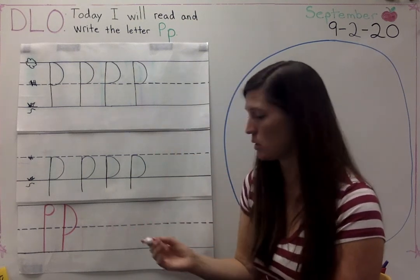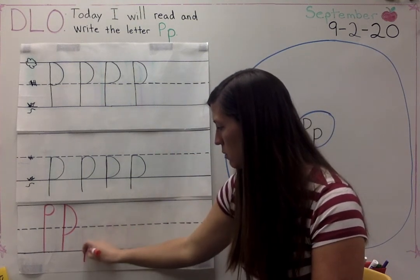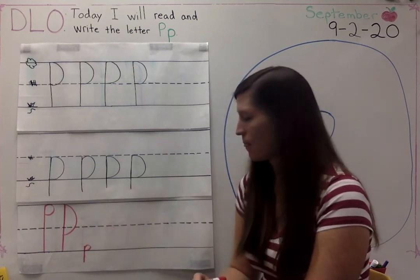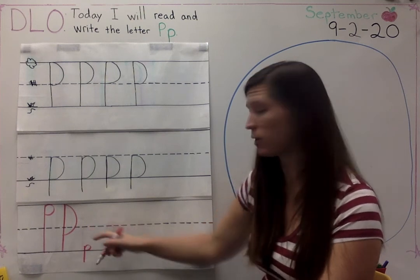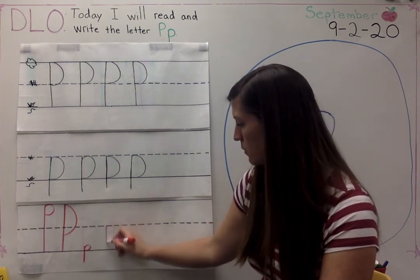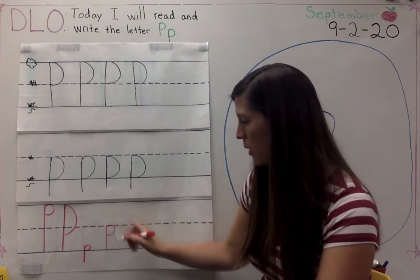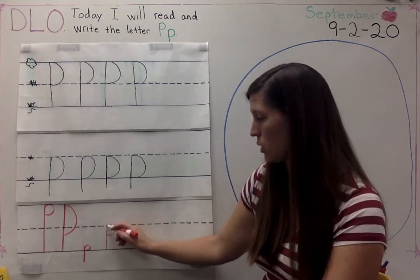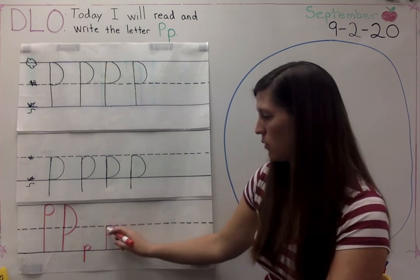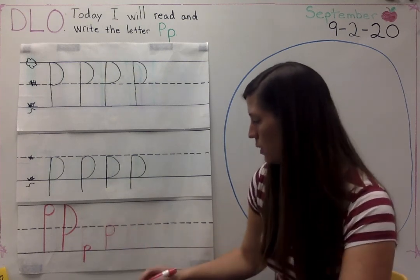There's some lowercase p's I don't want to see. It's too teeny tiny. I didn't even touch the fence. I didn't even start at the fence. How about this one? This is a popular one to do. That one won't work. I started at the fence, but I never went underground, and I never went around to the ground.